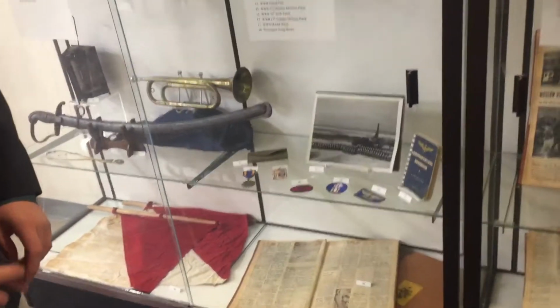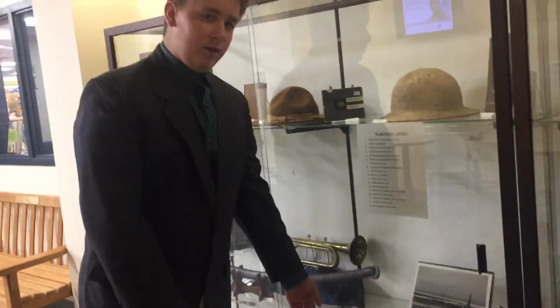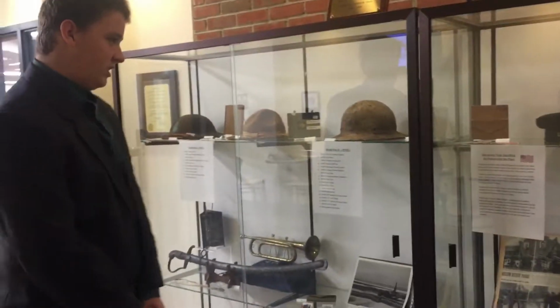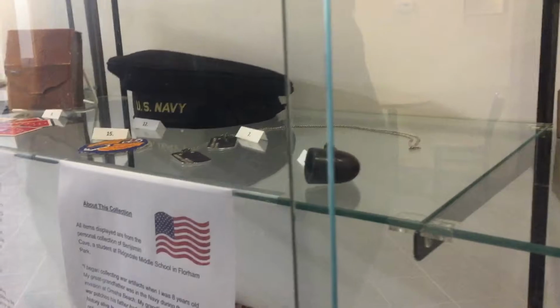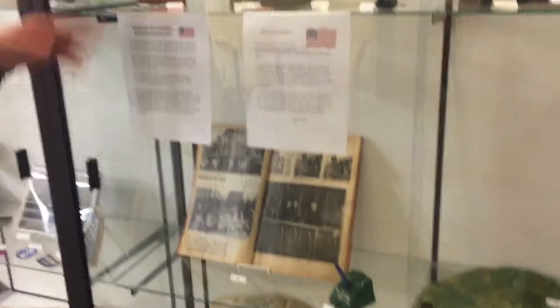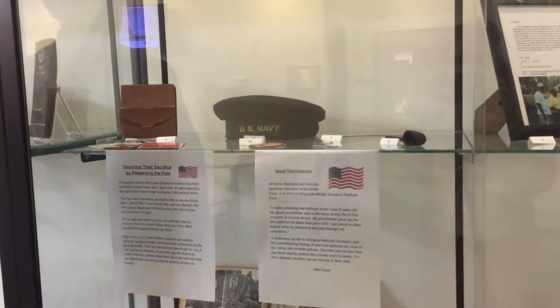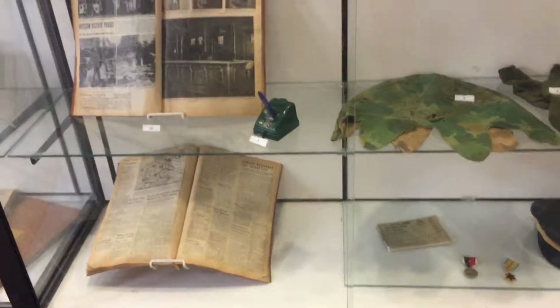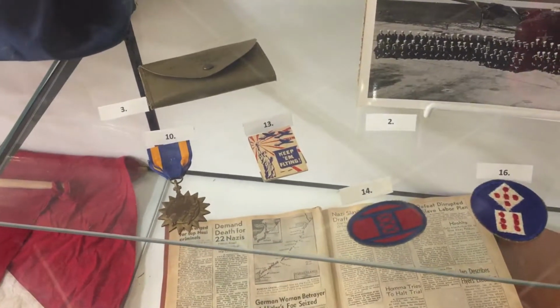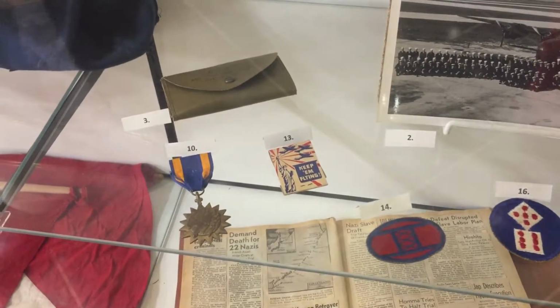The World War II Air Medal would be issued to airmen who displayed acts of valor in the air. This pipe was given to a Royal Air Force soldier, probably carried by an American. This sailor's cap was given to U.S. Navy sailors for their dress blues. This matchbook, which is right here, is a small little matchbook that says "Keep 'em Flying" on it, and it'd be used to light cigarettes and the pipe.